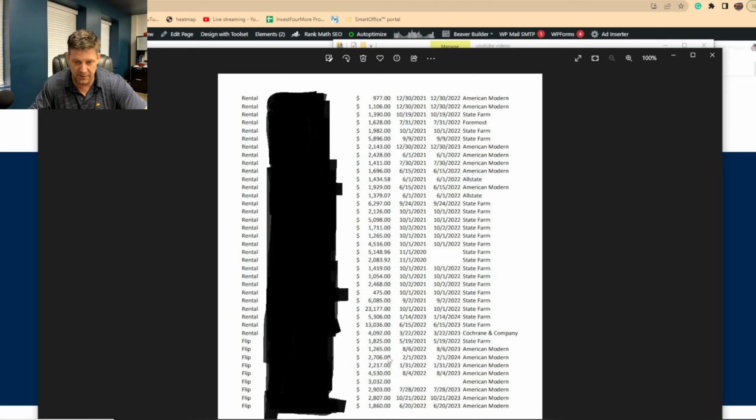So you can see all of these numbers, and then you can see all the different companies I use over here. As you can see, State Farm was way cheaper for commercial. And sometimes it's even the agent who's cheaper. It's not even the company. It really pays to shop around. Allstate was cheaper on some of my residential properties. American Modern, State Farm, I have all kinds of different stuff on here. And sometimes some of these policies were from a few years ago and not really locked in, but they were a lower rate.